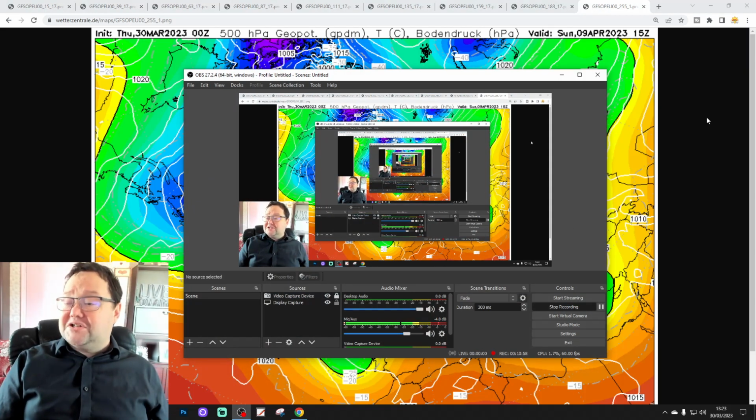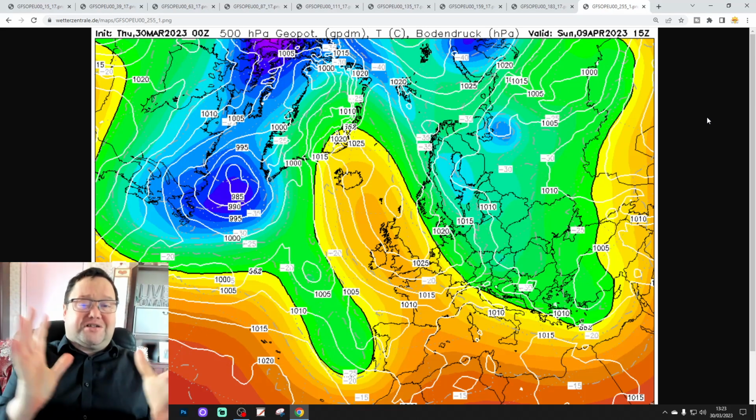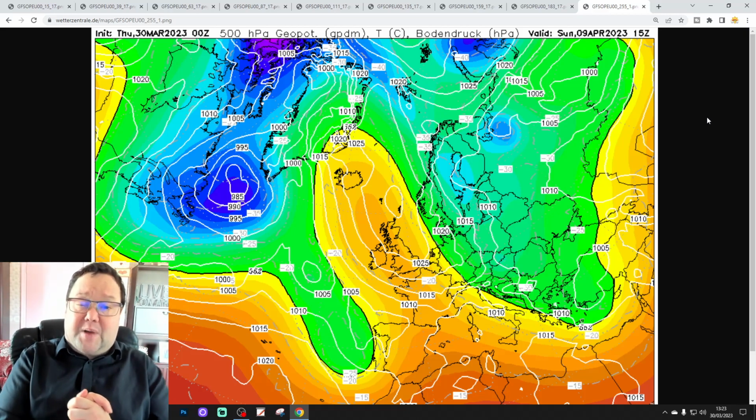Right, so in summary, we're looking at an unsettled and mixed week, with coldest in the north, warmest in the south, going to be turning hot by the middle of next week through much of Spain and Portugal. Signs of summer there.